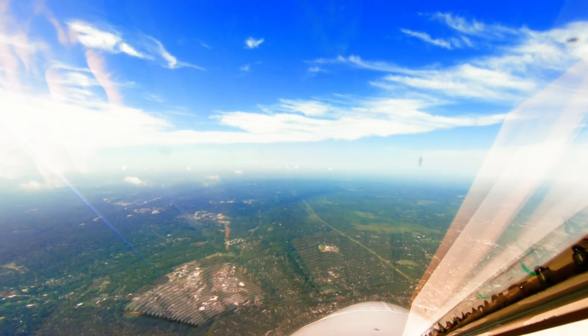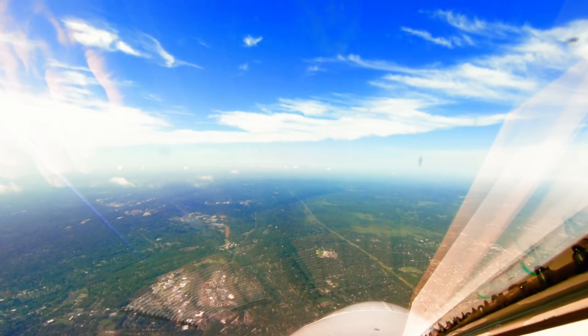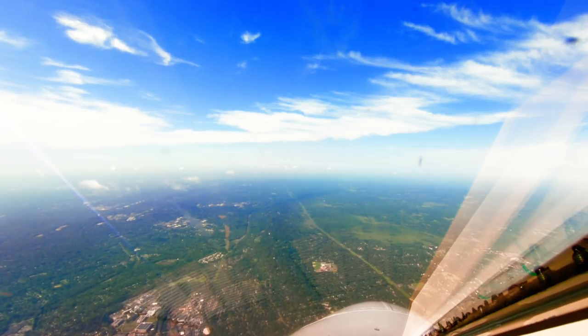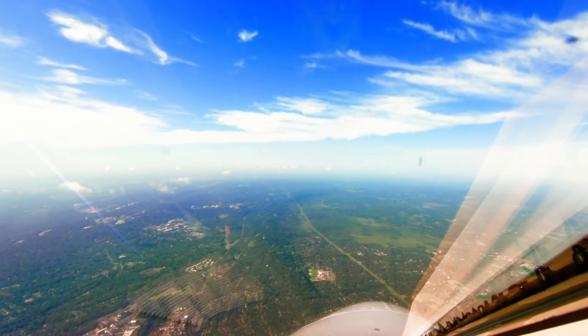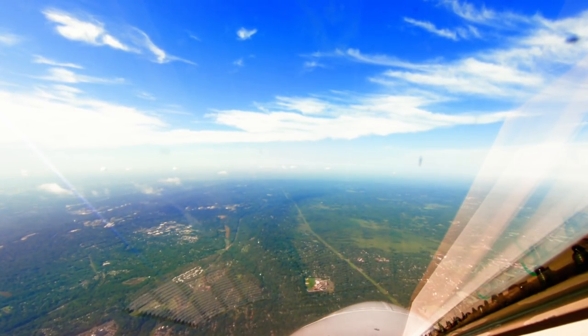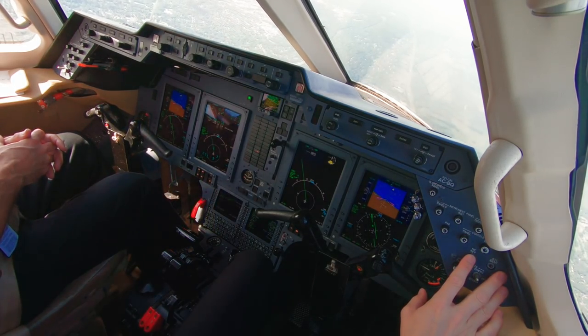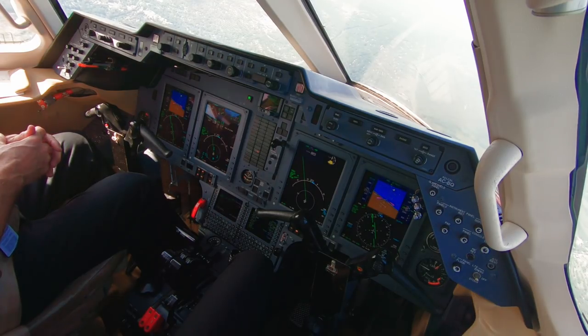Departure, Hawker 4000. Thank you, proceed direct Trent. Direct Trent. VFR traffic 10 o'clock, about 7 miles, 3,500 feet northbound is a pit. Okay, we'll be looking. Approach, United 715, descending through 11,000 via the Philbo 3 with Tango.